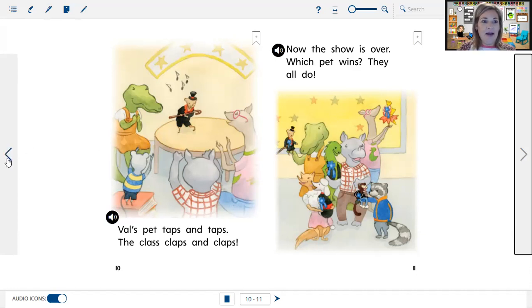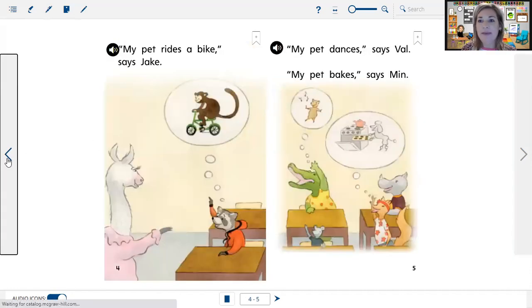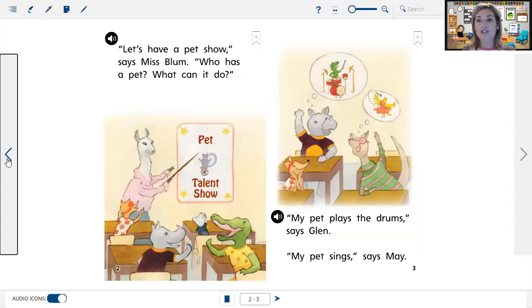This is fun. We should have a talent show and bring our pets. I mean, it would be just a zoo. I'm just kidding. Let's not.